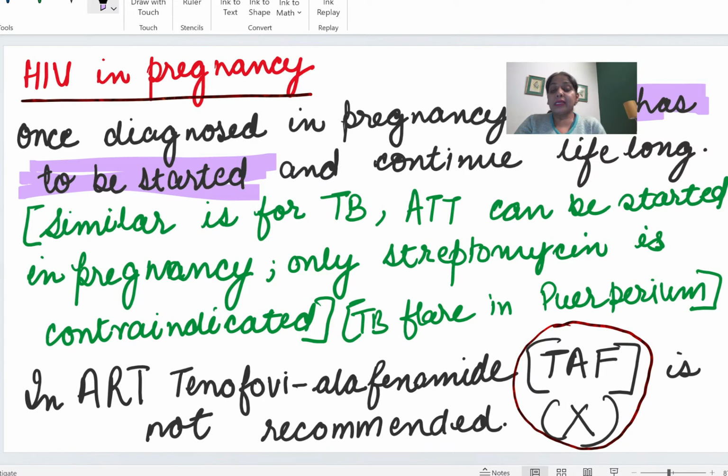Similarly, just like in TB we start the ATT, here also we start the ART.